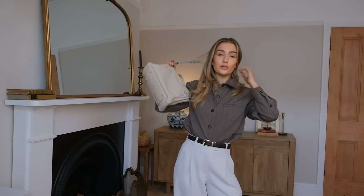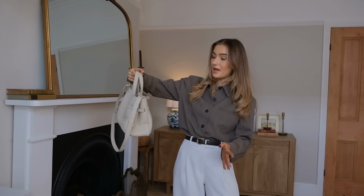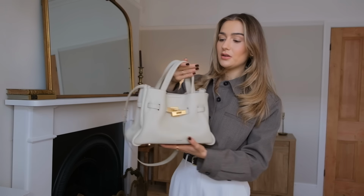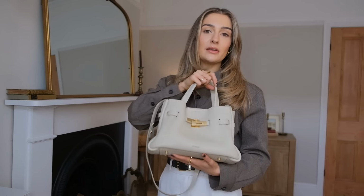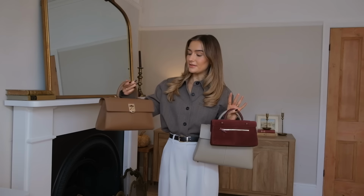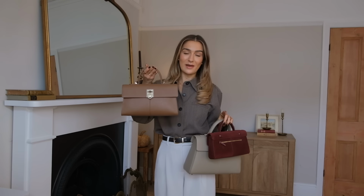Like I say, I'm not usually the biggest crossbody bag girl, but if you are someone who likes to wear a crossbody bag, then definitely have a look at this one. And obviously it's nice to have that versatility of it being a top handle, but then slightly more casual with the strap. And then the next bag I wanted to talk about is the CAFUNE stance bag.